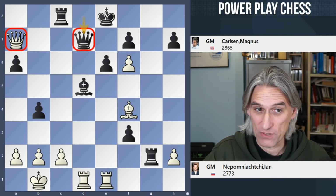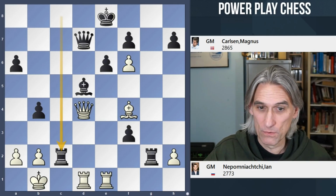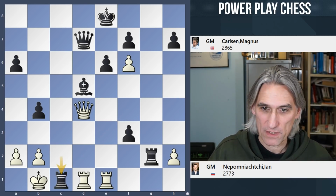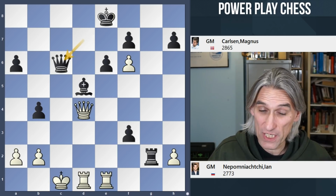The endings are obviously fantastic for black, with that pawn. Queen came back. Rook takes c2. Ooh, it's looking serious now. Watch out for here. Bishop c1. And now Carlsen finished with a flourish. Rook takes bishop. If rook takes, then the queen is lost. And king takes, queen c6 check.